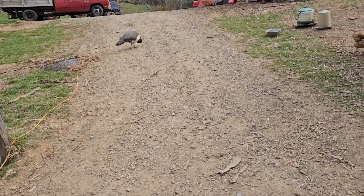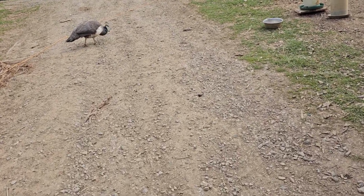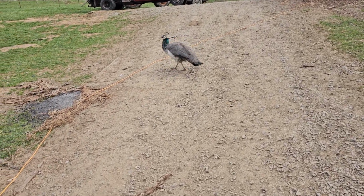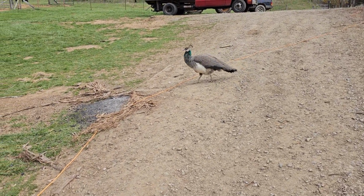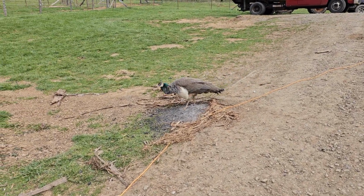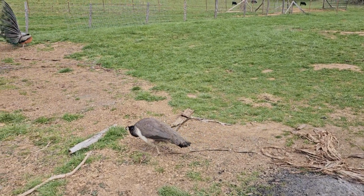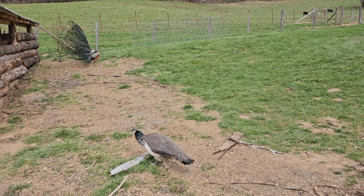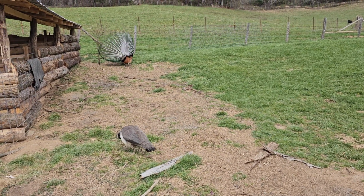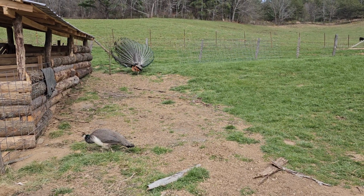And there's Isabel. What you doing, darling? What you doing? Good girl. And Ferdinand over there, he says, no, I don't want you to take my picture from the front. I'll show you my tail feathers.